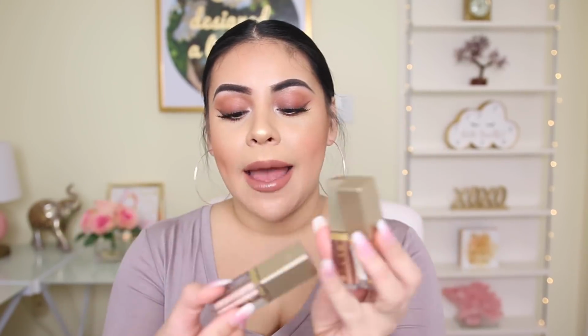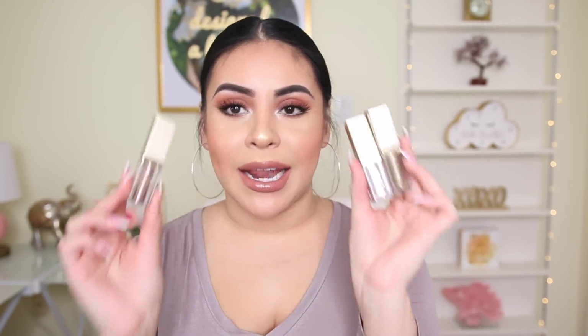Had to give a shout out to the Stila Magnificent Metals Glitter and Glow Liquid Eyeshadows.